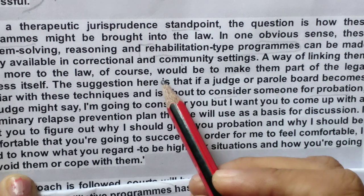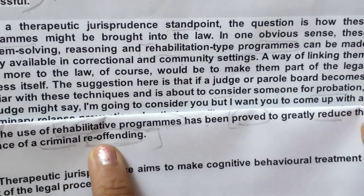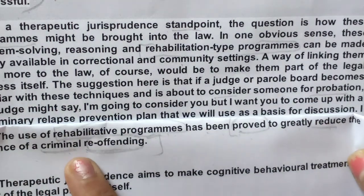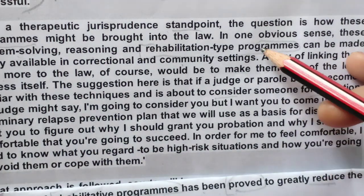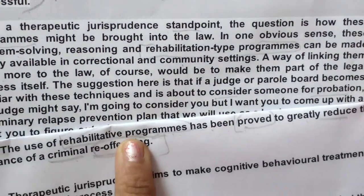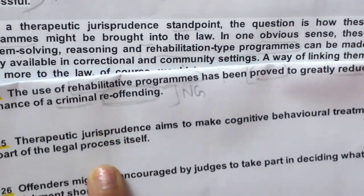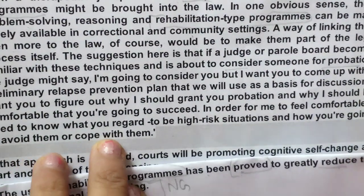Considers parole, I am going to consider something different they are talking about. See this question statement again. If you have found it, please tell me. Whether it has proved to greatly reduce the chance of criminal reoffending. See this full paragraph, I am showing it to you. So nothing is given about whether it has proved to greatly reduce the chance of criminal reoffending, so it will be not given. Okay, I will show you this paragraph again, because we have to find another question also.